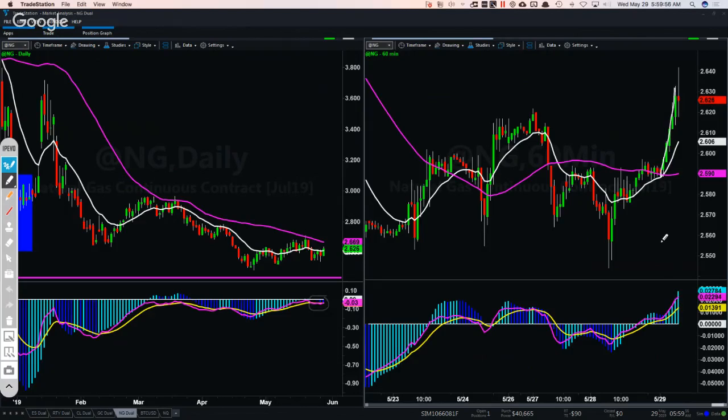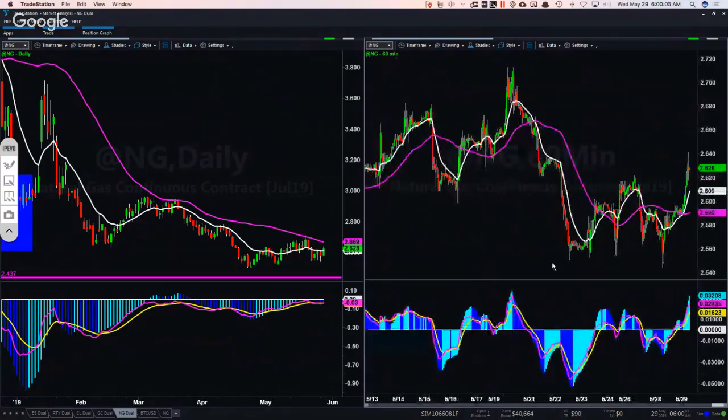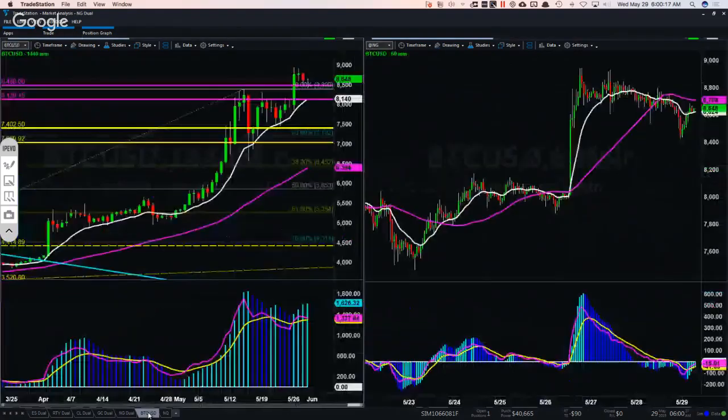On the 60-minute chart, we've had a big push up this morning. Sudden momentum has come into this market. You can see the oscillator definitely shooting up to the upside. And if I zoom out a little bit here, it's got some momentum behind it. It's definitely got a little bit of a push, no question. The 13 crossed the 50 and is pushing hard to the upside. So it's looking like we've got some bullishness coming into natural gas.